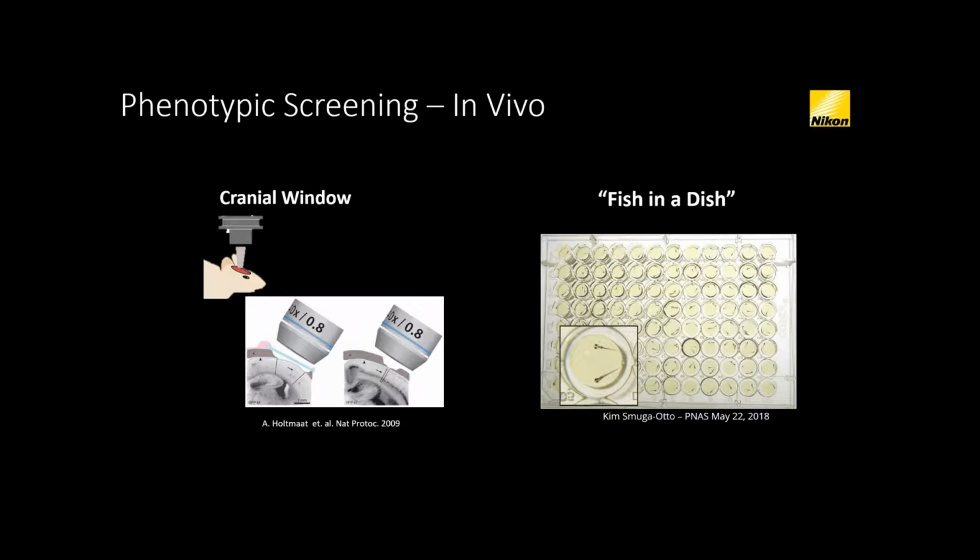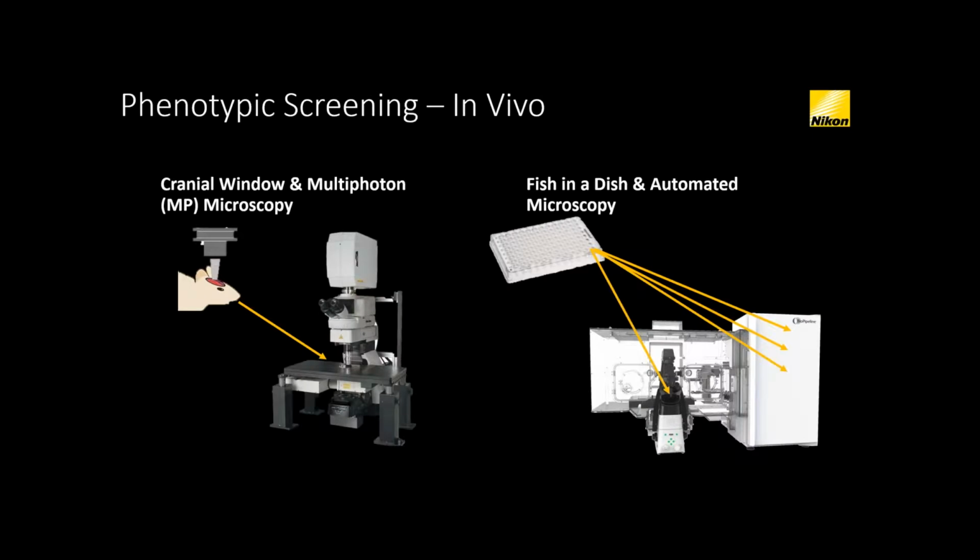Another example is this fish in a dish. This is a term that's been coined to describe how we can actually take a lot of living organisms, the zebrafish embryos shown here, and use them for screening across multiple conditions, and then use a microscope to visualize what the conditions look like or what effect these different conditions have on the organism. In both cases, we use modern equipment and techniques together to generate the data. So usually when we're talking about microscopy, looking at whole organs inside of an organism, then we're talking about something like a multiphoton system or a confocal system that allows us to peer through thick tissues. And so we can combine the multiphoton with the living organism, and we can extract some very powerful data in terms of microscopy. In the case of the fish in a dish, then we use automated microscopy.